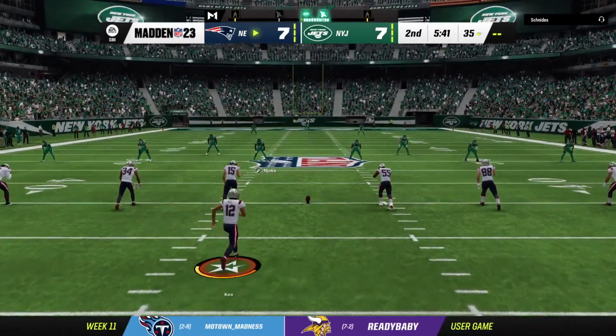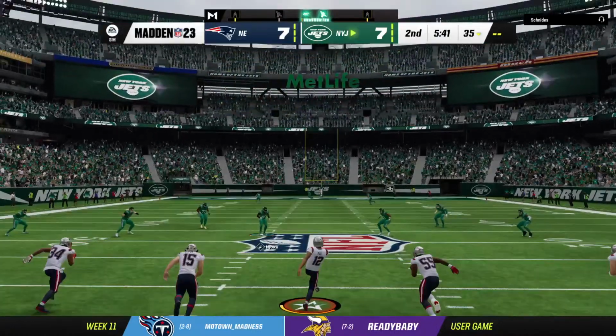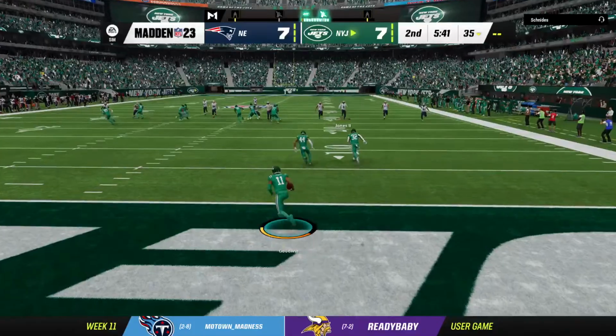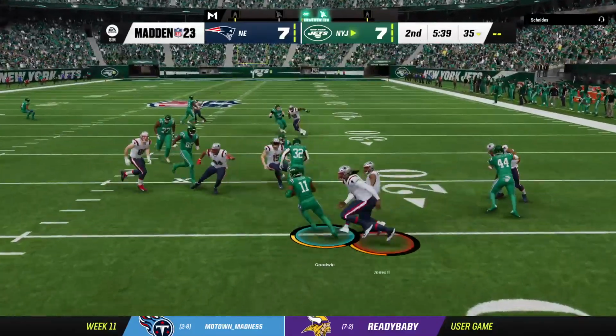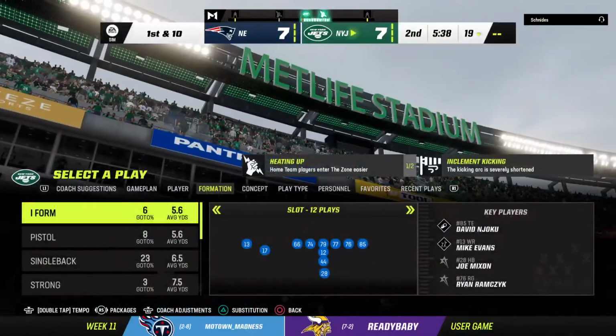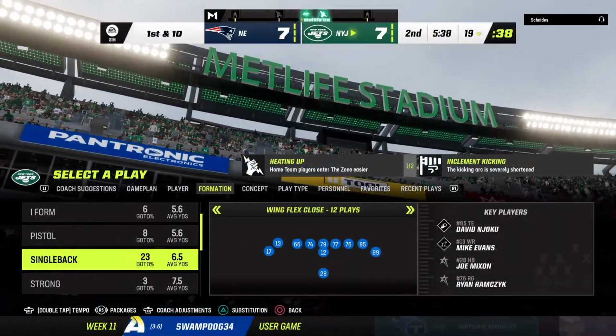So all even at 7 now as they kick it away. This is going to be returned from the middle of the end zone. And only able to get this to the 19, so probably should have opted for the touchback.